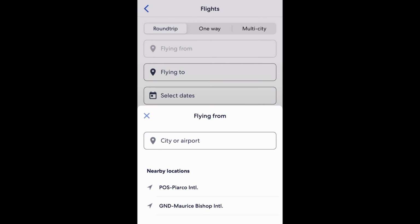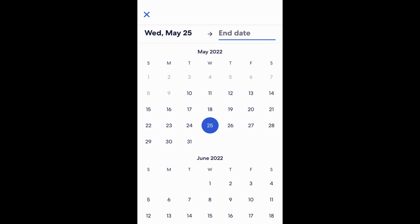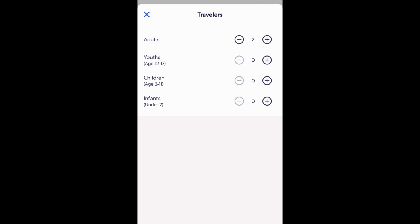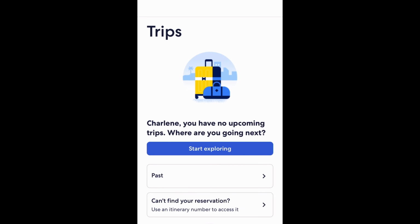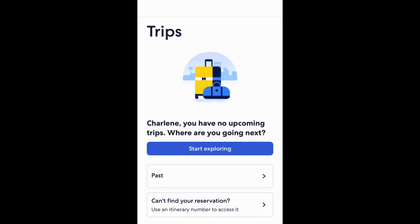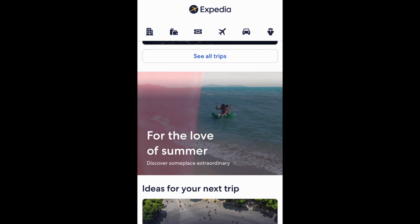So you type in wherever you need to go. I don't even know what airport that is. Okay, Grenada to Trinidad. You select the dates, and it's pretty straightforward. Okay, two travelers. Oh, is it not searching? Okay, done. And it shows you your trips, your past trips. I'm not gonna go into a past trip, and of course, it shows you your accounts and that.